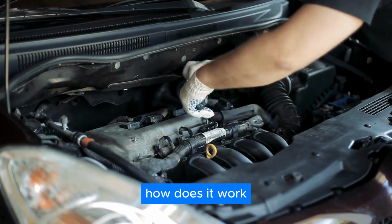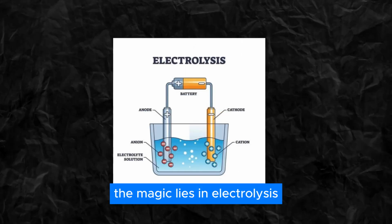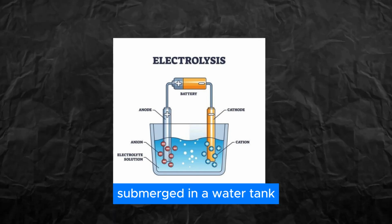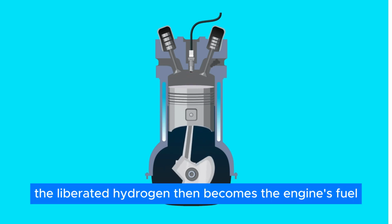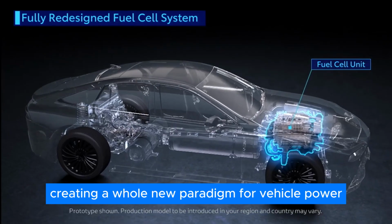How does it work? The magic lies in electrolysis. By applying high voltage to electrodes submerged in a water tank, the engine splits water into hydrogen and oxygen. The liberated hydrogen then becomes the engine's fuel, creating a whole new paradigm for vehicle power.